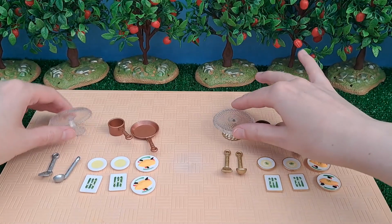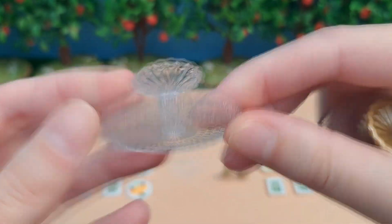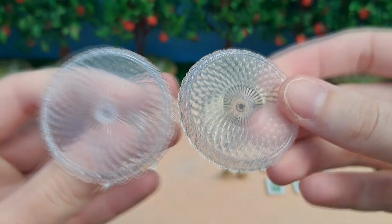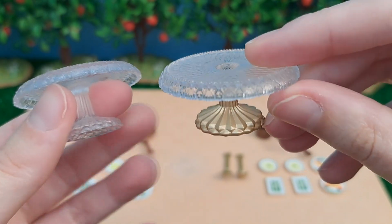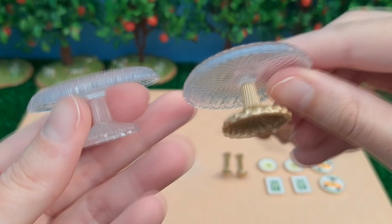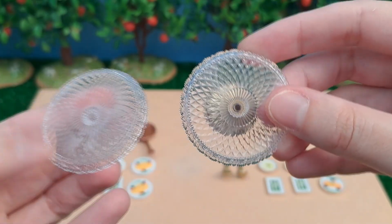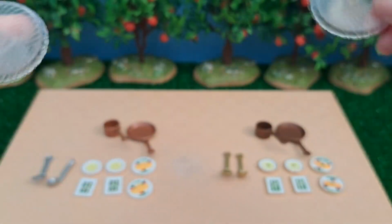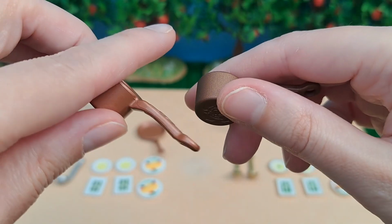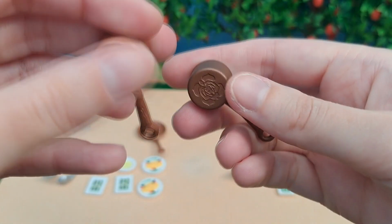But if we start with the cake stand, so this was already a really pretty piece from the Delicious Restaurant. I love the effect on it, really looks like glass. But then this one just amplifies it with this lovely gold base that reflects up through the glass, just makes it look a little bit more premium, but the mould is exactly the same. Then the pans are exactly the same. We've just got a darker copper colour on the newer set.